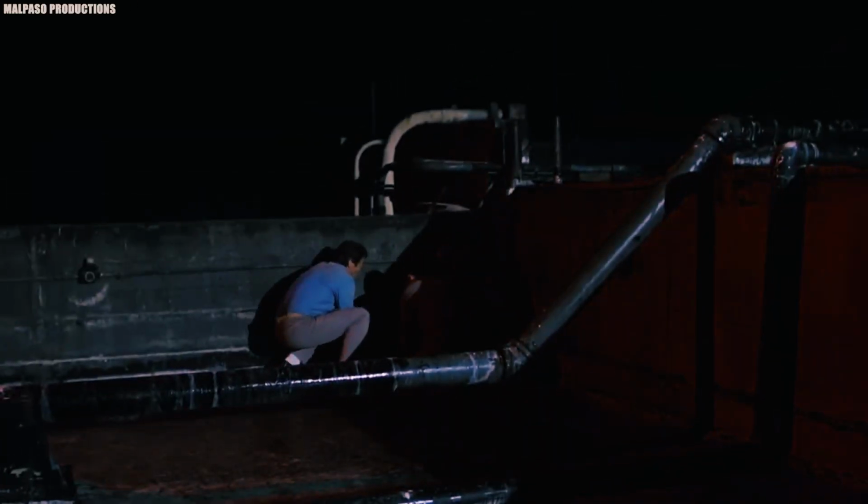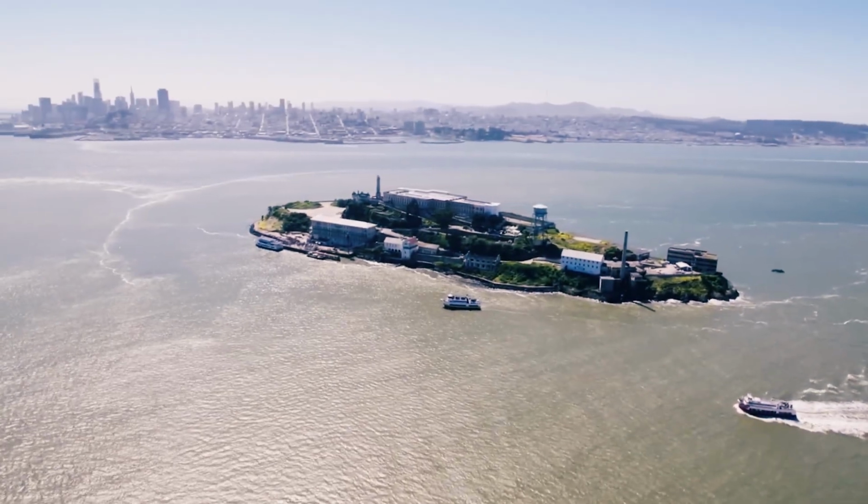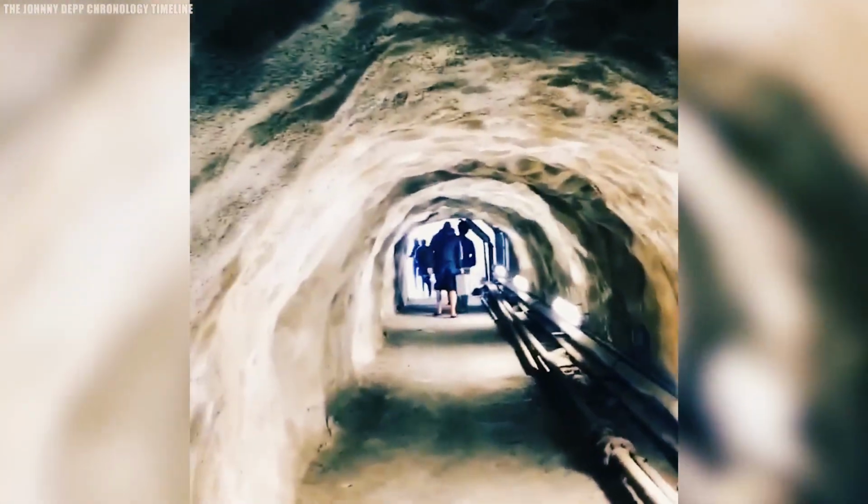It's also worth noting how quickly the official explanation was pushed forward. The idea that the men drowned was accepted early and repeated for decades. But no bodies were ever recovered, and there were no clear signs of anyone dying at sea. The tunnel theory, on the other hand, suggests a very different picture, one where the escape was helped by something right beneath the surface.